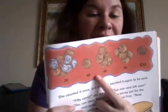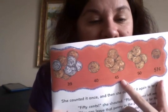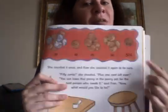39, right? And we're going to add 1 penny so we can make 40 so it's easier. And then looks like she's putting the pennies together to help us count by 5. So 45, 50, 51. 50 cents, she said, plus 1 cent left over. You can leave that penny in the pot for the next person who needs it, said Miss Fran. Now, what would you like to be?